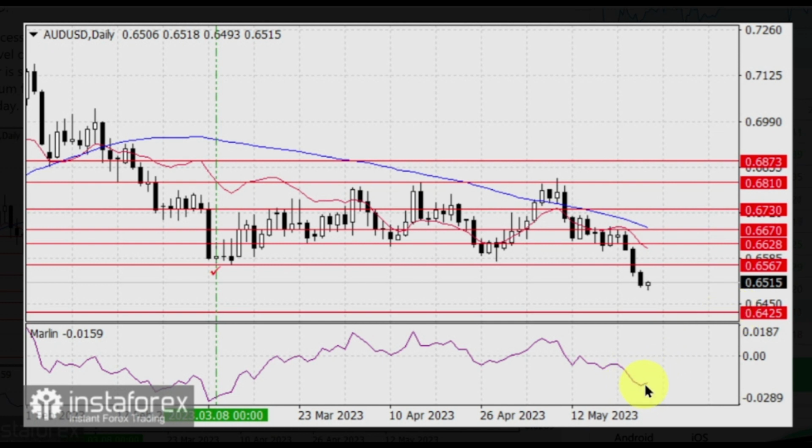The signal line of the Marlin oscillator is showing a slight upward turn, indicating a slowdown in the decline. From a purely technical standpoint, there are no reasons for the Australian dollar to undergo a deep correction. It may consolidate, not exceeding 0.6567, with further movement towards the specified targets.